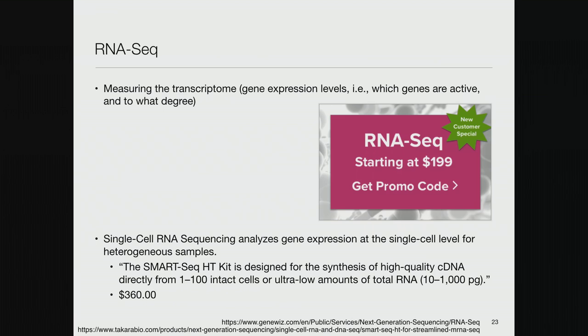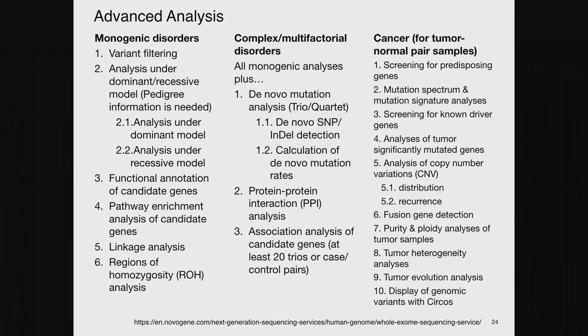And there are now also companies that will sell you advanced analysis. So they will correlate the data that you're getting with different databases and figure out whether this represents a dominant or a recessive or an X-linked model if you have familial data, and functional annotation of candidate genes, et cetera.